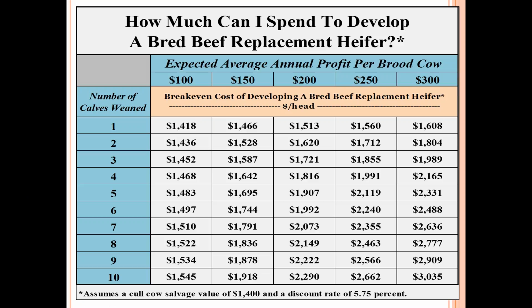So in our table, that average annual profit of $200 per head over 8 calves, and then we also included our salvage value of $1,400 there. So that your break-even cost is going to be $2,149, including a $200 profit to you. So since it only costs you $2,000 to develop your replacement heifers, you would have earned a profit slightly larger than that $200 per year. So yes, that was a profitable scenario for your operation.